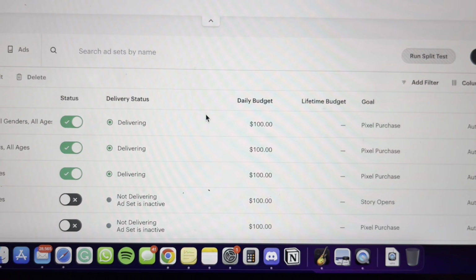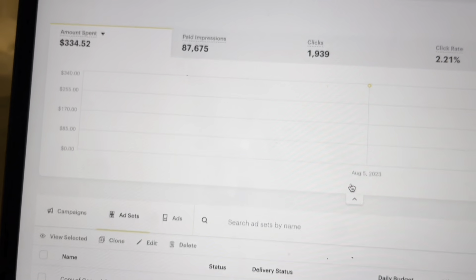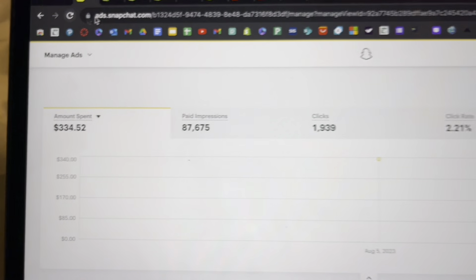What's going on, boys? This is day 3 of the challenge. In the last clip, I spent like $40 on Snapchat ads. I've been at my grandparents' house, so I haven't really been able to make update videos, but let me show you the results. So I raised my ad group budget to $100 per day. I made a bunch of ad sets and just started doing super broad targeting. As you guys can see, I've spent $300 on Snapchat ads. Check out the dashboard, boys.